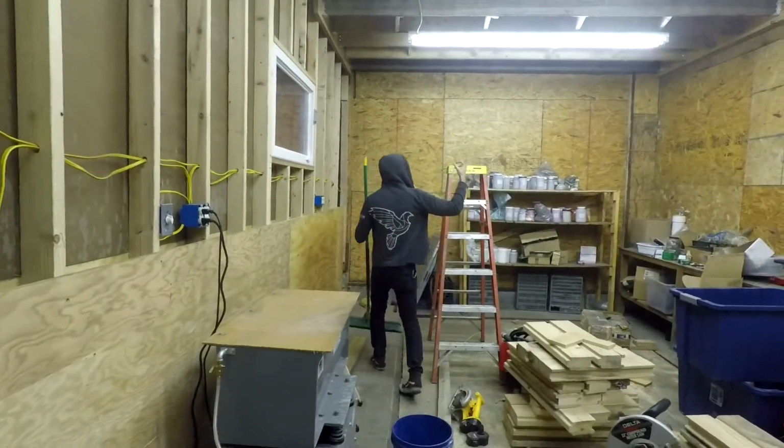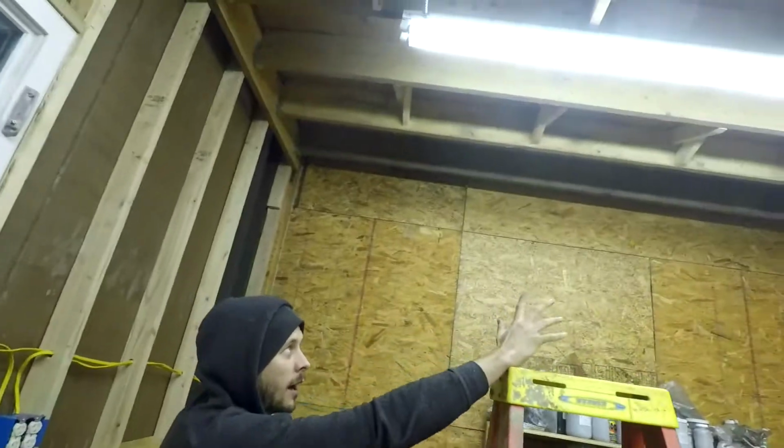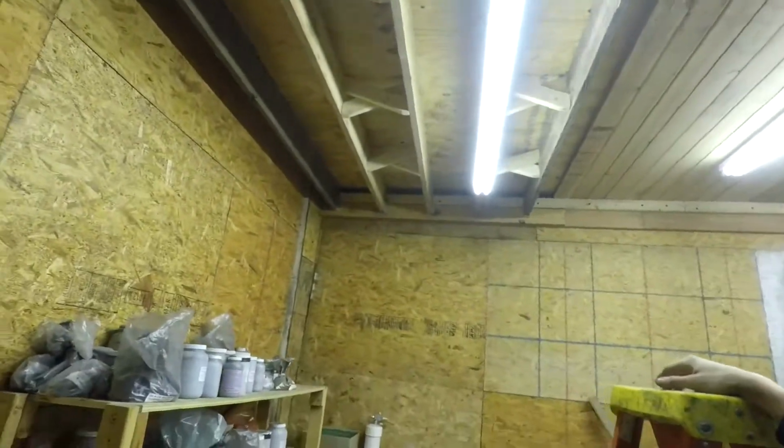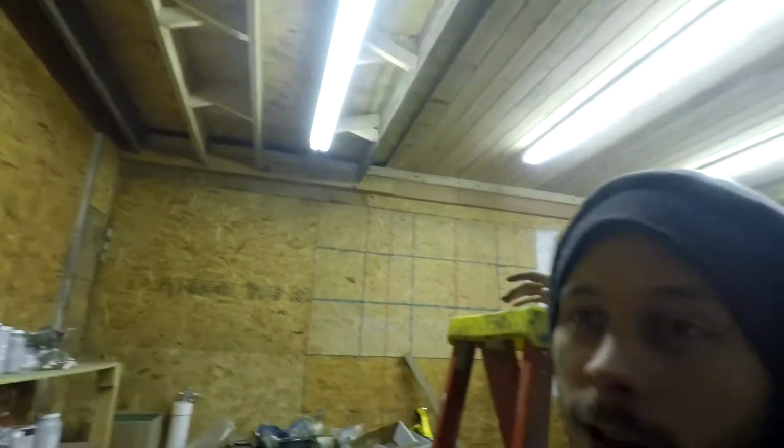I put some flying buttress stabilizers up here. Cut them custom and fit them to size. It turned out really nice. So, if any of you want somebody to drill wood blocks to wood, just hit me up.